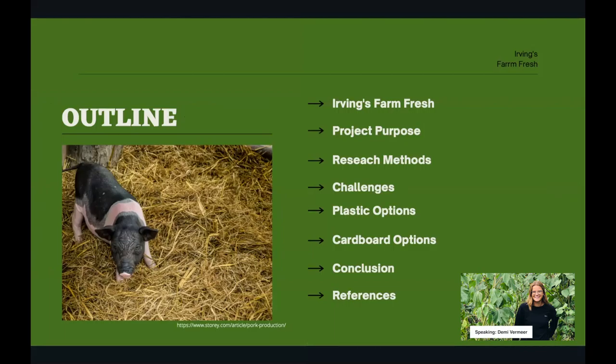doing so. The second half of the presentation will transition into our research results, the best two options available for sustainable packaging, and the best two options for disposing of cardboard waste. We'll end with a conclusion that describes our deliverables and if we reached our project goals.